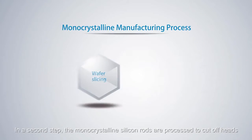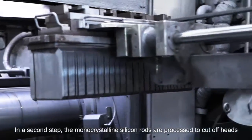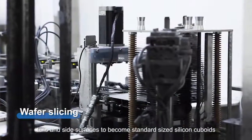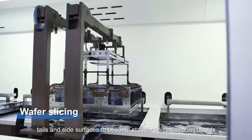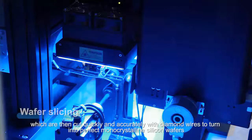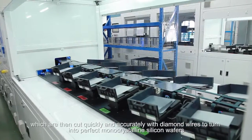In a second step, the monocrystalline silicon rods are processed to cut off heads, tails, and side surfaces to become standard-sized silicon cuboids, which are then cut quickly and accurately with diamond wires to turn into perfect monocrystalline silicon wafers.